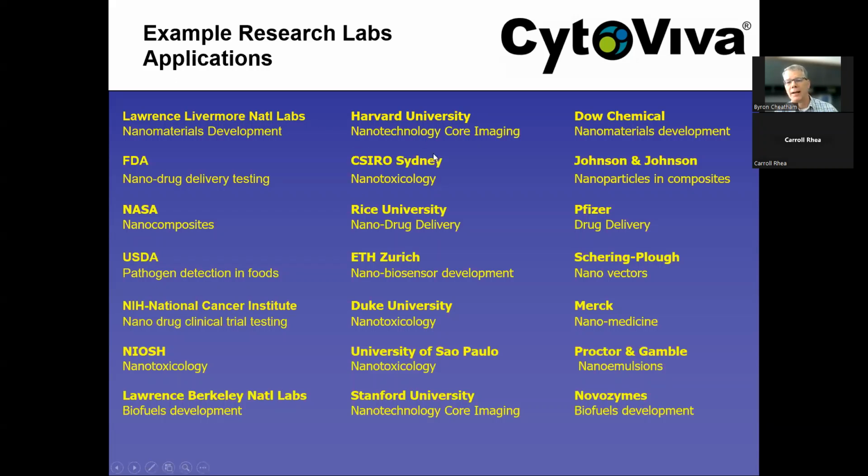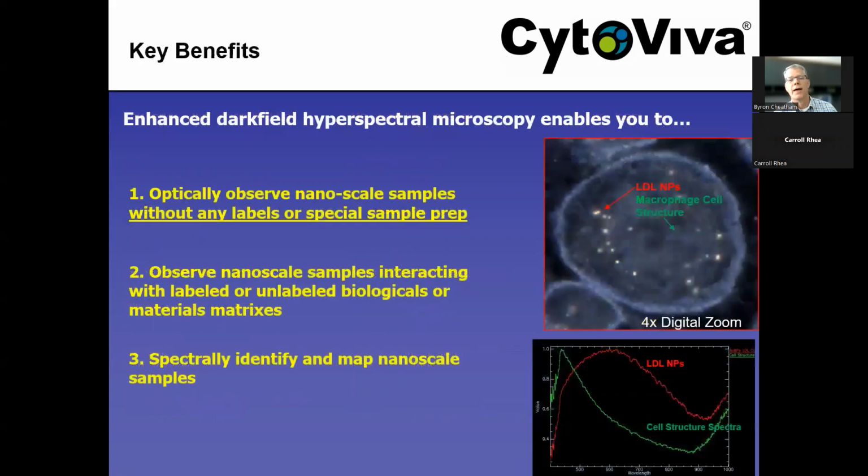You can see these are more academic institutes here in the center, and then on the right are more private industry related institutes, most of which are pharma related. And again, you see a general theme of nano involved in many of these. But there are a lot of applications that are non-nano in nature where this is utilized as well. We're going to show at least one example of that.